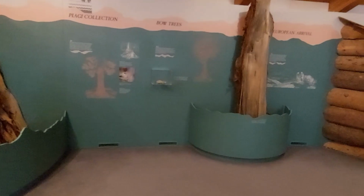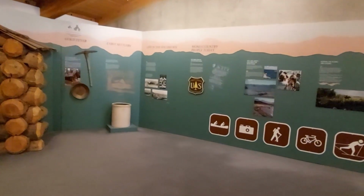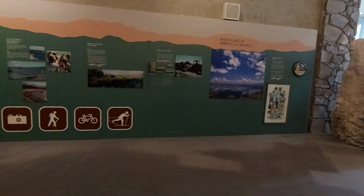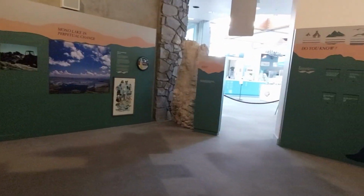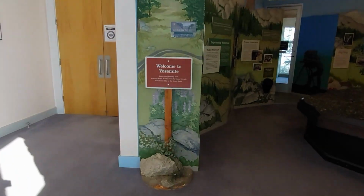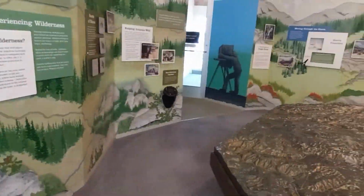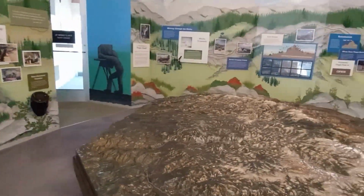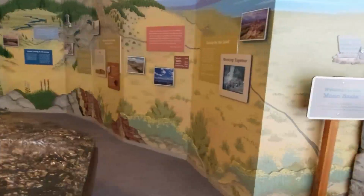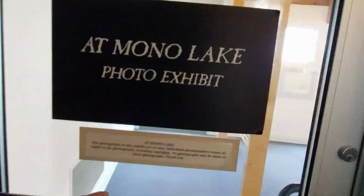Be sure to check out the bird spotting board. It will list the current bird species spotted around the lake for bird watching. There's a Yosemite display showing its geology. There is also a photo exhibit.